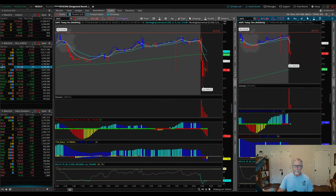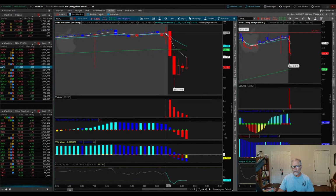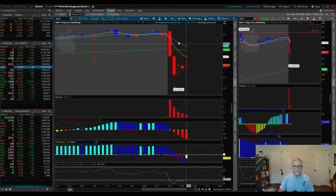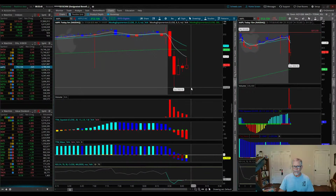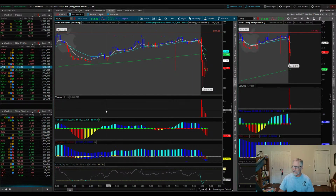Apple, let's go to Apple. It has puked a little bit. Look at our 821 line. Check that out. 821 crossed negative. It's right here, parallel pre-market, and then boom, it crossed negative the first 5 minutes and has not returned. The first 5 minutes, the high is 315.48, hadn't come close to that. So we got to be careful trading that first 5-10 minutes.